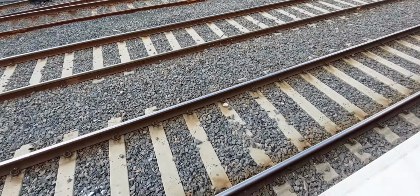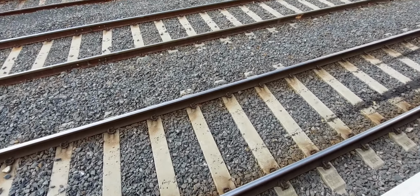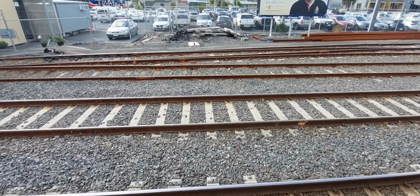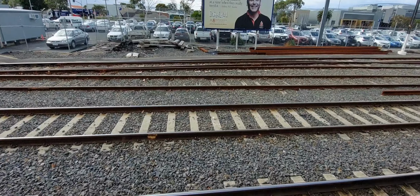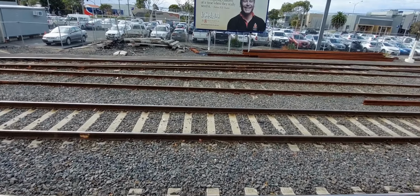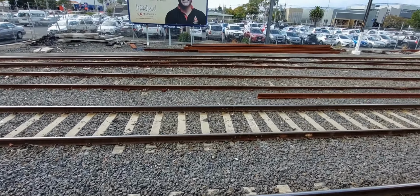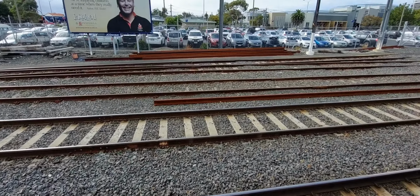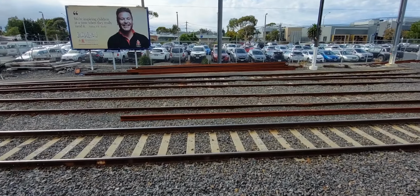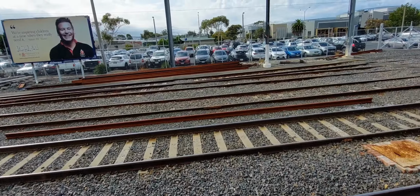All concrete rail ties along where the passenger trains go. We've got some wooden ones out there. Some of this line would have actually been produced at BHP. If we were allowed to go down there, we'd probably be able to find some BHP lined or marked, stamped rail. Most of it's AS standard now though.